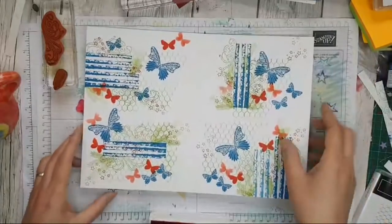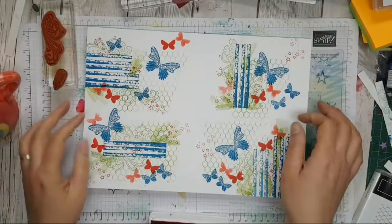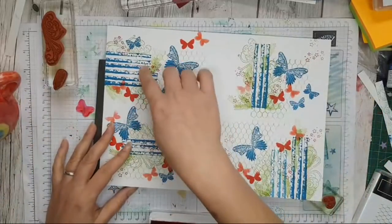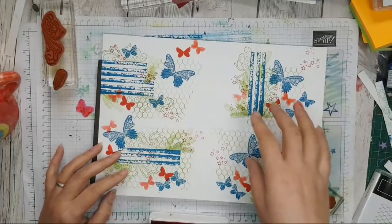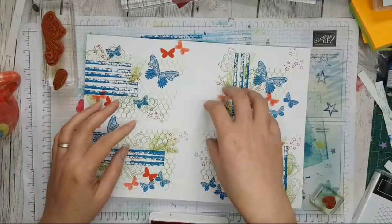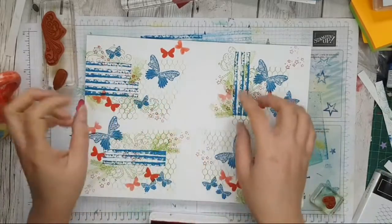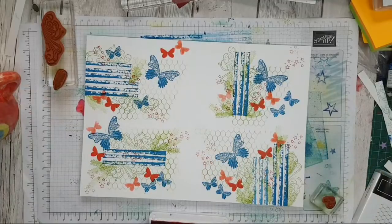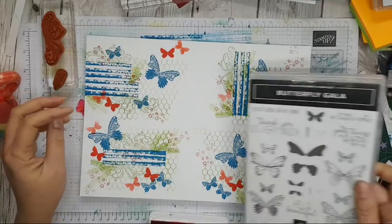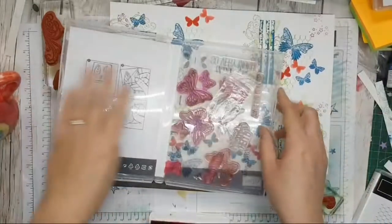So with these types of layouts, I'm anticipating that you may want to put a sentiment in there as well. If you've got space, you can stamp it directly on, but because it's so busy, I would envisage that you stamp onto a piece of cardstock and then stick it on afterwards. Because I haven't really left space. Oh, you might be able to fit one across there. Let me do that one.